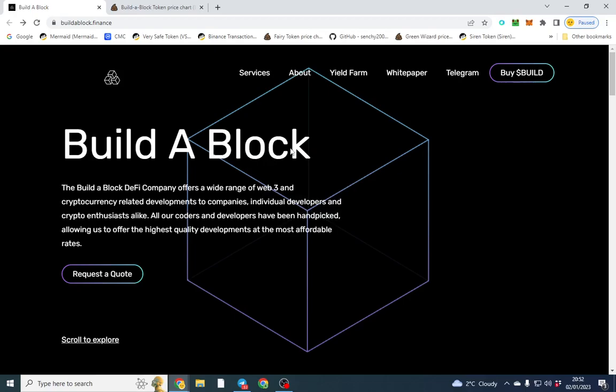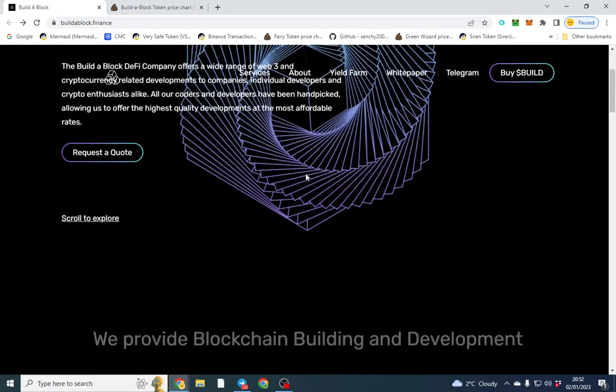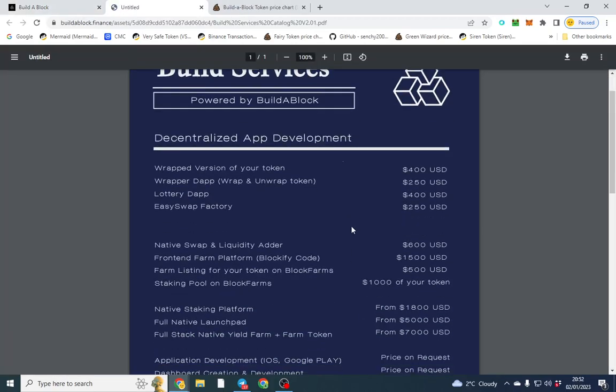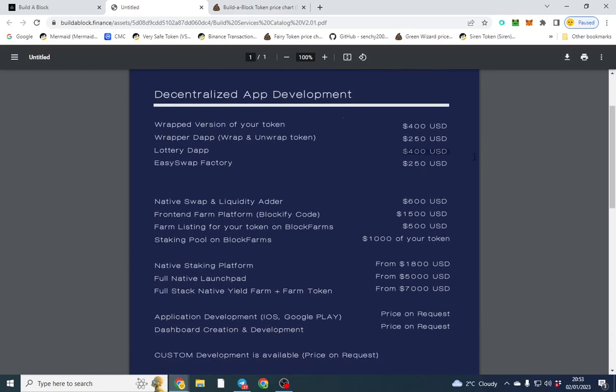And they've sold, I think, 200, 300 worth of some small projects, some large ones. So a percentage of it, I think 30%, goes back to buying the chart. There's other things as well, which we'll talk about and touch on. So you can request a quote and it goes to their Telegram and you can have a chat with them and see how it works. They've got a very basic service model here that you can go through. So if you wanted a token, $300, etc. If you wanted a lottery DApp, 400, self-explanatory.